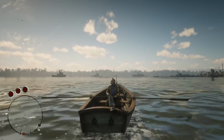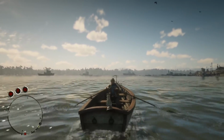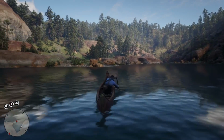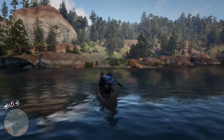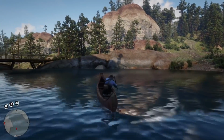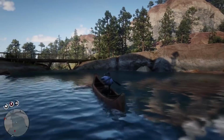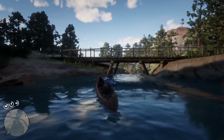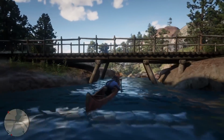Now, building off of that, unique vehicle number 6, a canoe. So you can find canoes on the edges of rivers and swamps, and just like the rowboats, you can use them for fishing, you can use them for going down different rivers. It is actually really cool. Just start at the top of one of these rivers, grab yourselves a canoe or a rowboat, and just go for a ride. It really is fun.